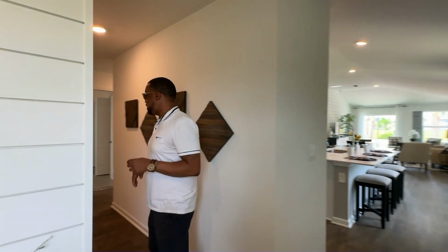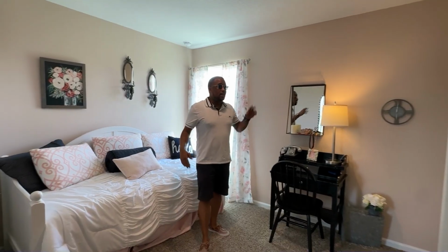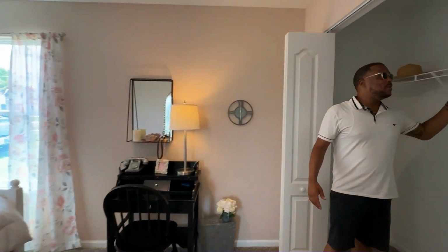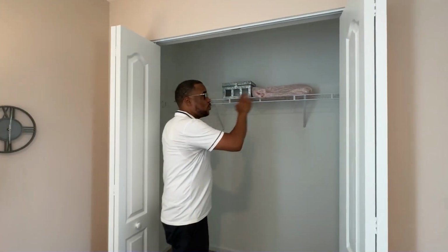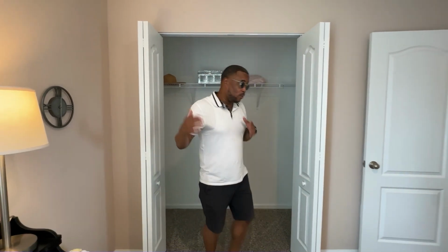This is a split floor plan. So 2 bedrooms are on this side. You're going to have your bathroom. You're going to have your first bedroom. And it does have a pretty deep closet, not necessarily a walk-in closet, I wouldn't say, but it's the deeper closet where you can actually put some storage racks inside of here if you so choose to, put some shoes, lining them on the top, and we're moving.